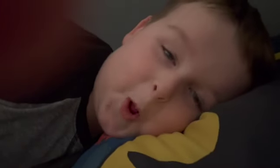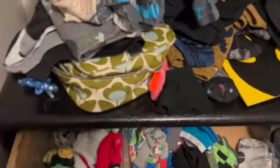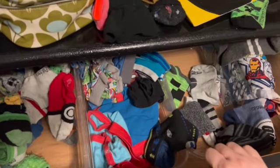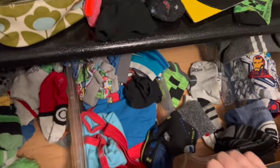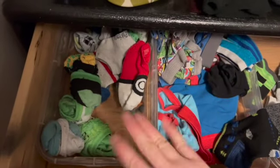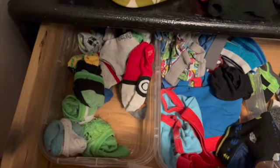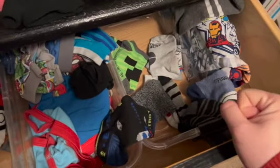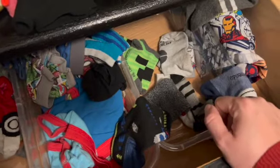See your face. I would just like to state, as I come in here praying to the sock gods, that I will find a matching pair of socks that my child will wear. He won't wear these. I don't know why I still have them. They're all too small, or they hurt his toes, or they just make his feet hurt. Please let me find a match of one of these socks.